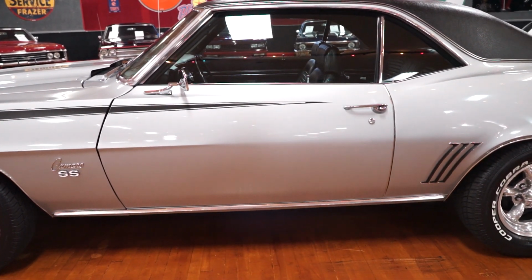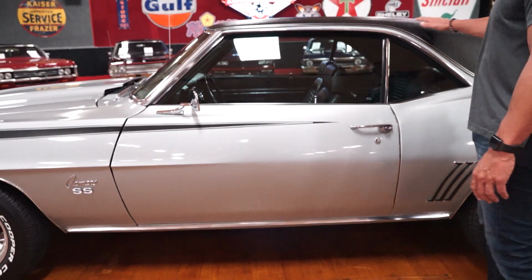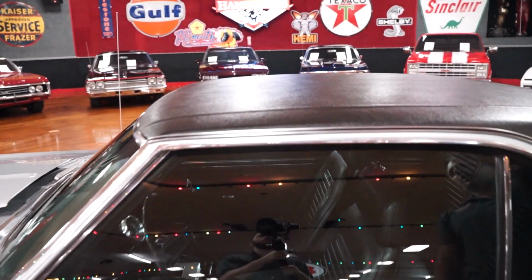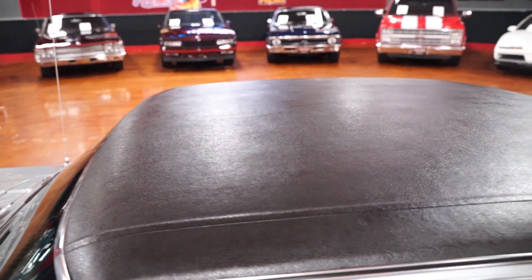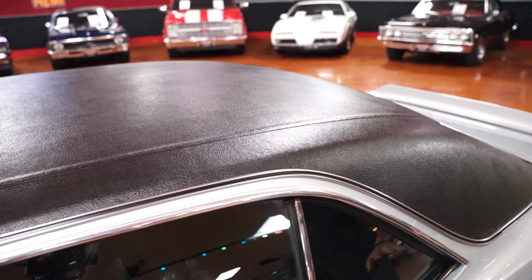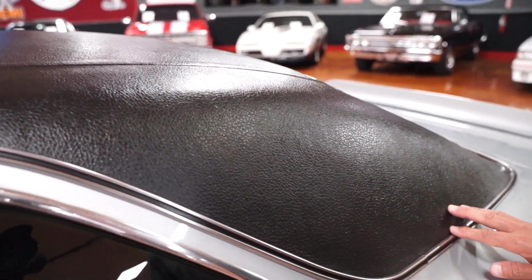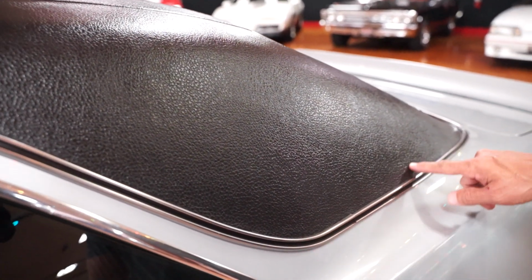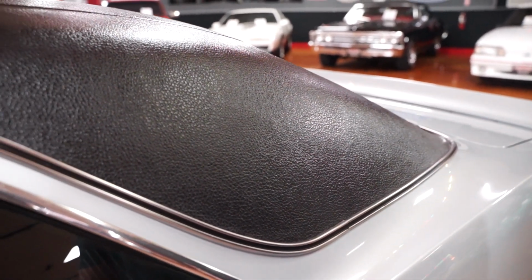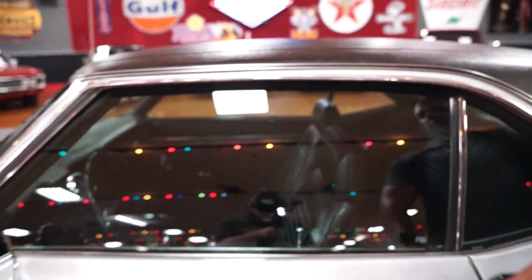We'll take a shot down the side of the body here when we are in the corner of the rear quarter here in the driver's side. The vinyl top is in nice shape, both on top and down low. Generally where you have problems with these vinyl tops is down low, where it meets the rear quarter, and there's no blistering, bubbling, any kind of indication of rust. Same thing under the lower window. We'll show you that here in just a couple moments.